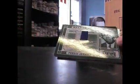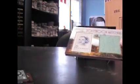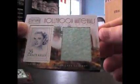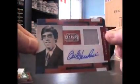Oh yeah, I guess I should check the numbers. 250, 250. This one is number to 15, that patch. Grace Kelly jumbo swatch. It's like half her dress, or pants or something. And that's number to 25. And we have Orel Hershiser jersey autograph, and that's number to 50.